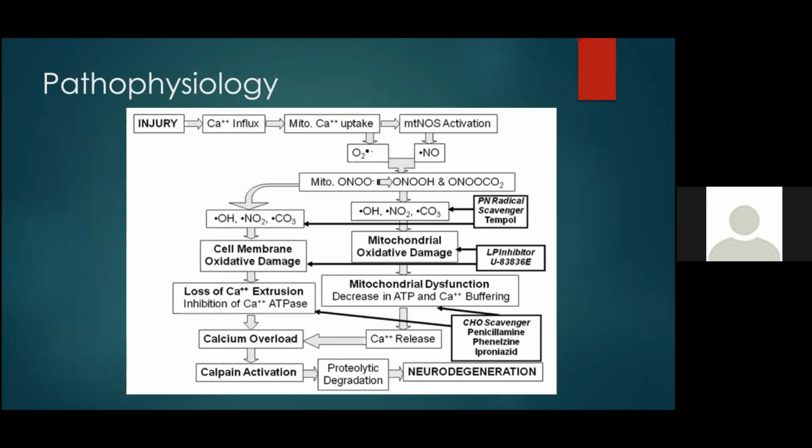This is another slide that I think gives a nice overview of what happens following a head trauma. As I mentioned before, with the influx of calcium into the extracellular space, you have the development of free radicals, which ultimately lead to damage of the cell membranes, which really drives the degenerative process.